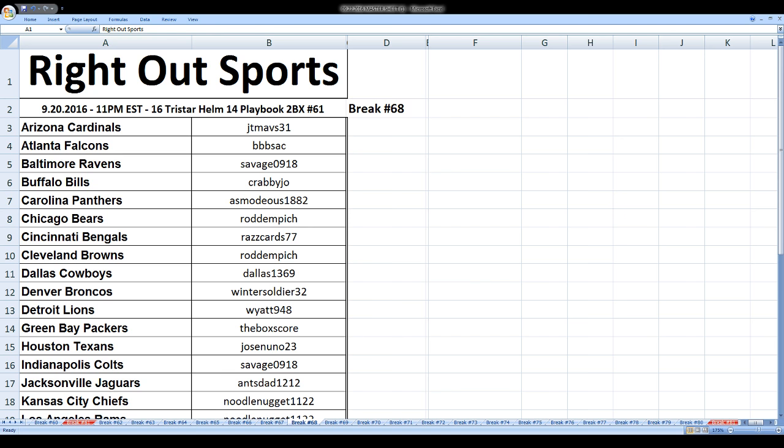Kid's got to eat. Got a 16 TriStar Mini with some 14 playbook number 61. It'll sell around you, or do you have a lot of, I guess you have a lot of Packers fans in your area. There are a lot of Packers fans everywhere. A lot of Steelers fans, too. Actually, where we live, Doc, it's a pretty big Steelers town. There's a lot of Steelers fans in Myrtle Beach. There's a lot of Steelers bars around here, too.